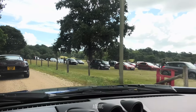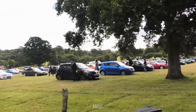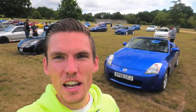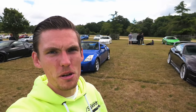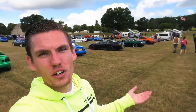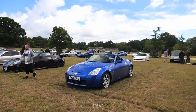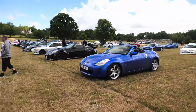Field of JDM machines all spaced out to make the government happy. The legend is arriving. So here we are all parked up on the Beaulieu field. It's interesting to see all the cars very spaced out, and that's why they've kept the numbers to a minimum. 500 people maximum at this event, but there are hundreds of cars to look at. That's always grand. So I am keeping the roof down. I'm going to chance the weather because it looks a little bit nicer with the roof down rather than up.